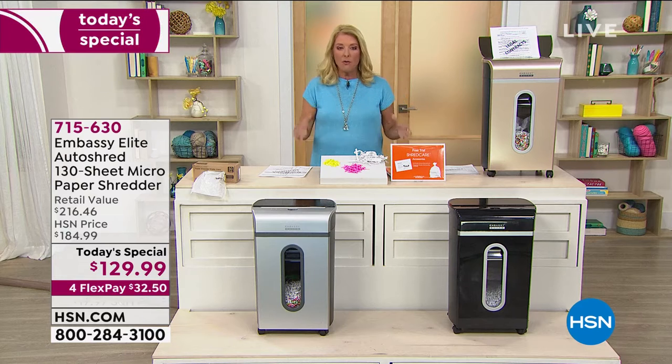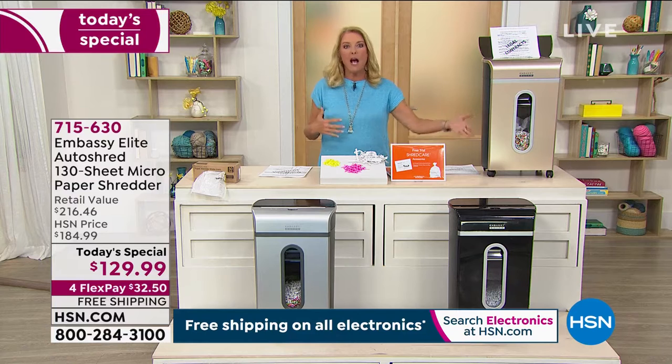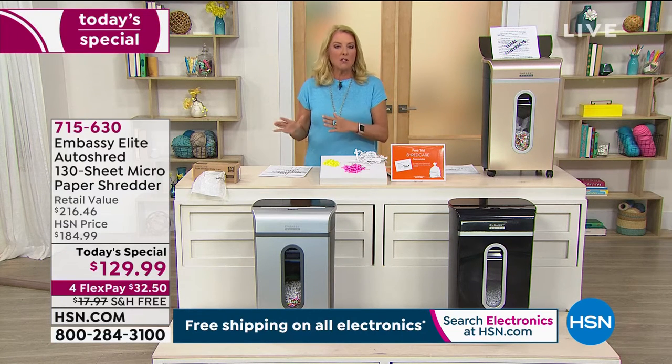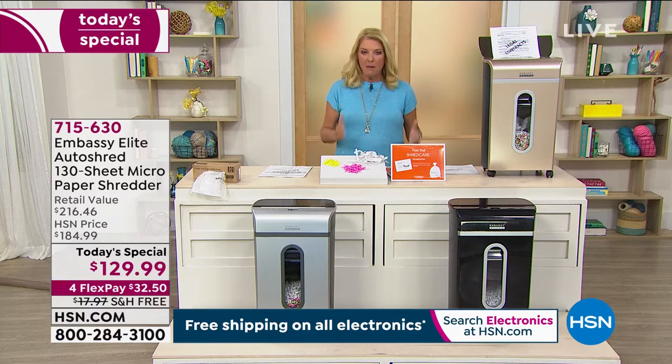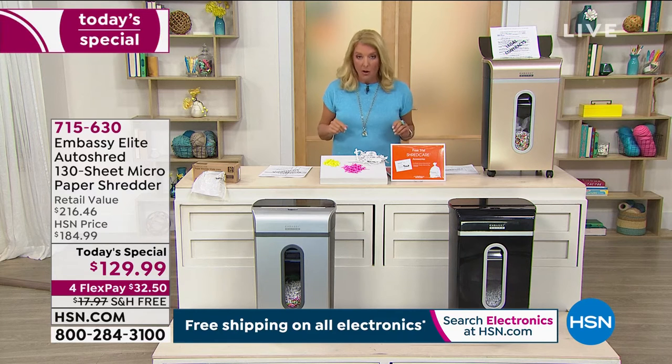So literally I go through my mail and I do what I can. I can recycle all of it, which also makes me happy because it's little pieces and I don't mind recycling that. But I put the stuff that I don't care so much about in one recycling pile, and then the other one is all that sensitive information. And every single day I'm getting something that I don't want anybody to get a hold of. So I use mine consistently.